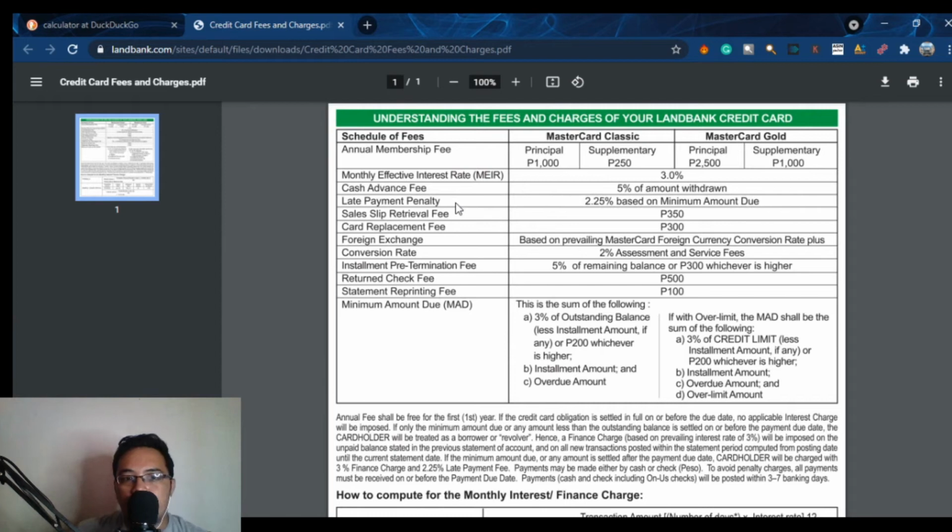And yung sales slip retrieval fee, 350 pesos. And then yung card, kunyari nawala yung card sa wallet nyo, babayad lang kayo ng 300 pesos guys. And then yung foreign exchange guys, ito yung sinasabi ko sa inyo dati na kailangan meron kayong Mastercard Foreign Currency Conversion Rate Plus. Meron yan. So sa last video natin, pinakita ko yung website ng Mastercard. So wala po silang Visa conversion rate.